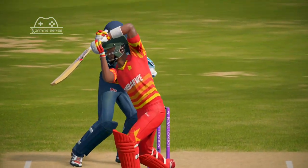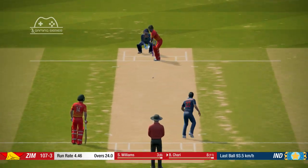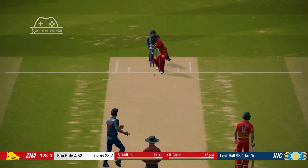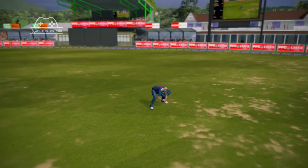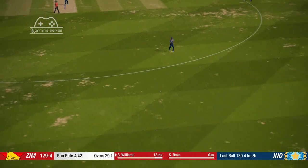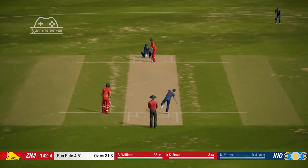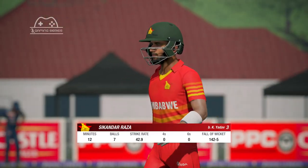The keeper takes a good catch. Gotcha! It's in the air. Oh, what a catch. Accuracy is the key. You miss and it'll smash into the stumps. What a ball.